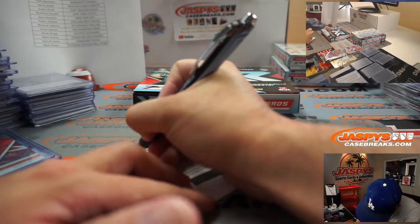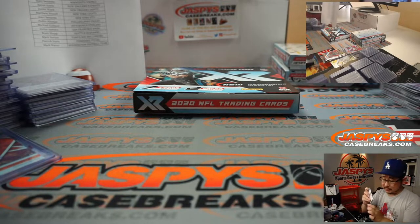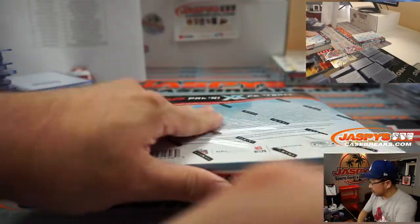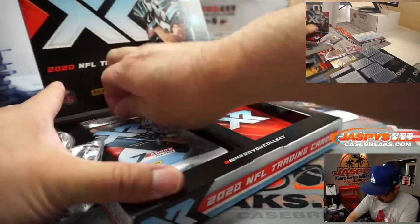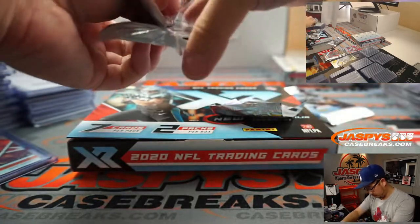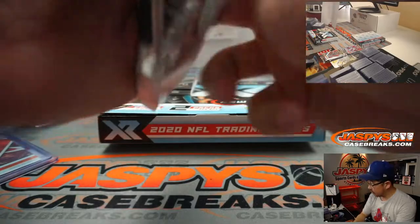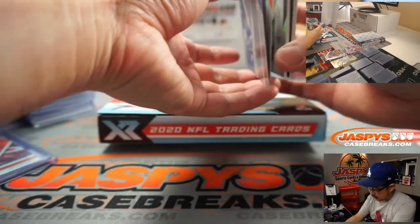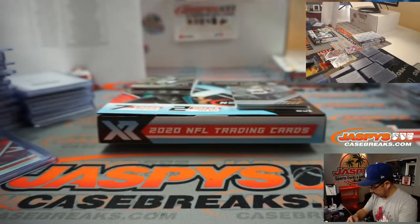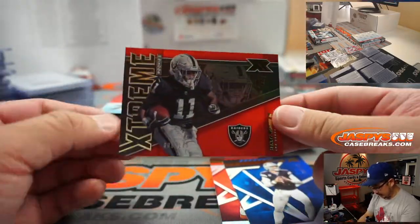This time just a regular rookie swatch autograph. Two more boxes to go. The hits right there on the bottom. No base card on the bottom. Logan Wilson, Gabriel Davis. Got a Tom Brady up here. And we've got AJ Green to 249. To 199, poor Dak Prescott. And Henry Ruggs to 149.